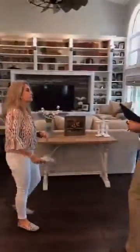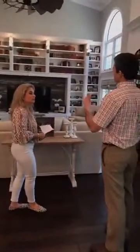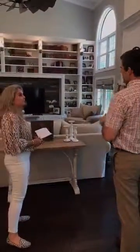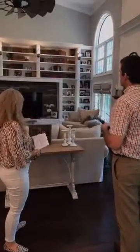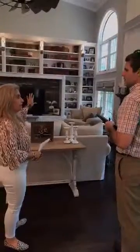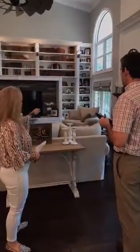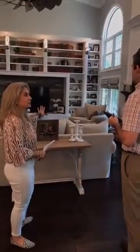This is fantastic. To me, that's a showpiece. I assume this is distressed wood, like almost like a shiplap distressed wood behind it. And they also added that. That was originally a wet bar right there. They pulled that wet bar out and just made the space for the big TV.